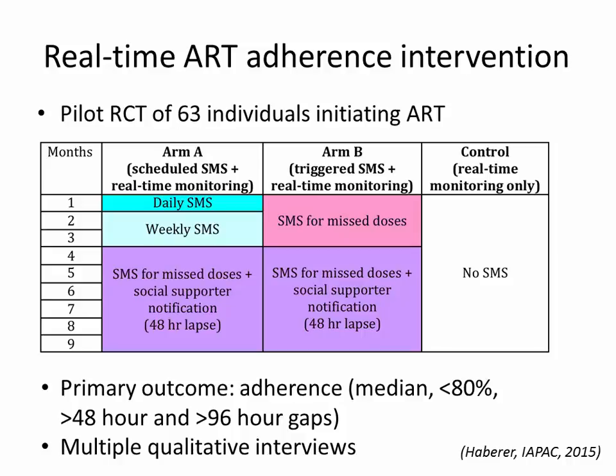It was a 9-month study. In one arm, we had scheduled SMS. These were SMS that went daily to individuals for the first month.